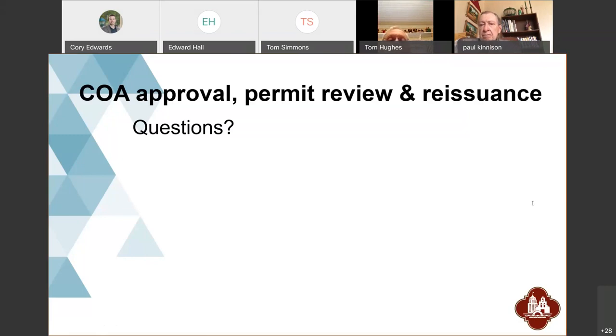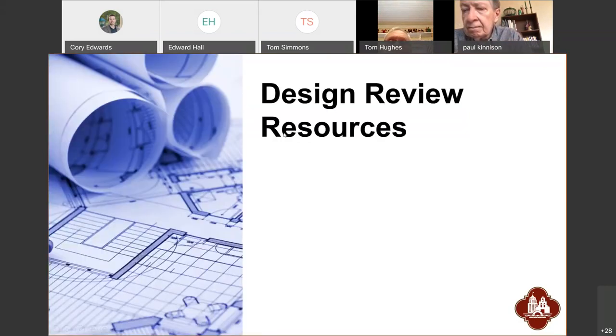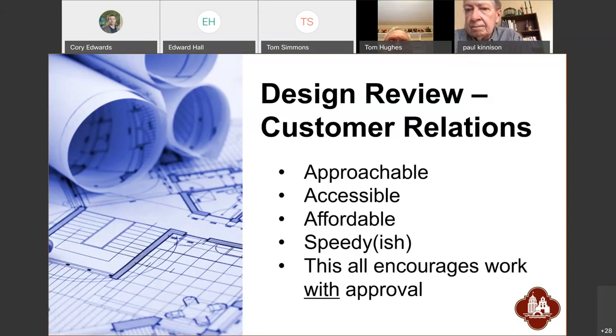Okay, I think we're good. So let's go to a few resources. Generally, our philosophy is that we want this entire process to be as approachable as possible. That's why we're doing things like this: we want people to understand what it looks like and dispel some of the misconceptions about the process.